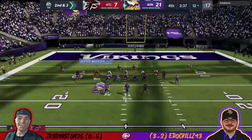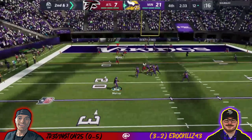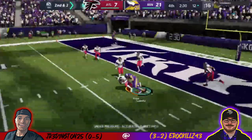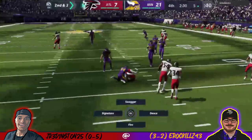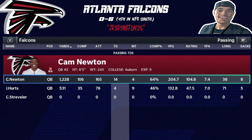Now on to Week 6. It's a head-to-head matchup versus Eric's Minnesota Vikings. Jimmy down 2 scores, 2:30 left, tries to make something happen with this Devin Bush interception, but ultimately fails to do anything with it, eventually losing this tough head-to-head matchup. That's how the past 3 weeks have gone for Jimmy's Falcons. Now let's check out the stats and see how so far they've performed this season.